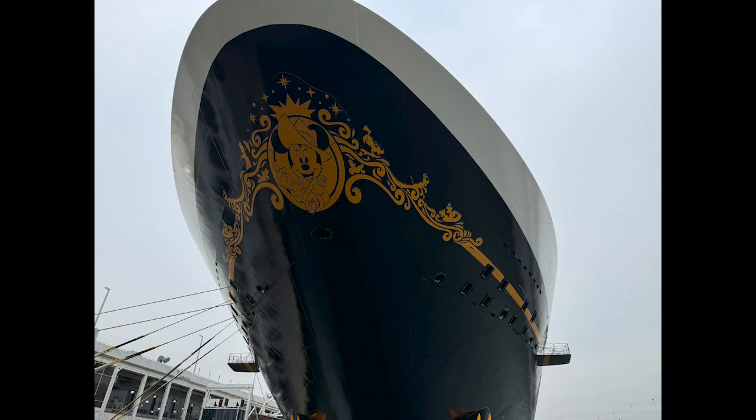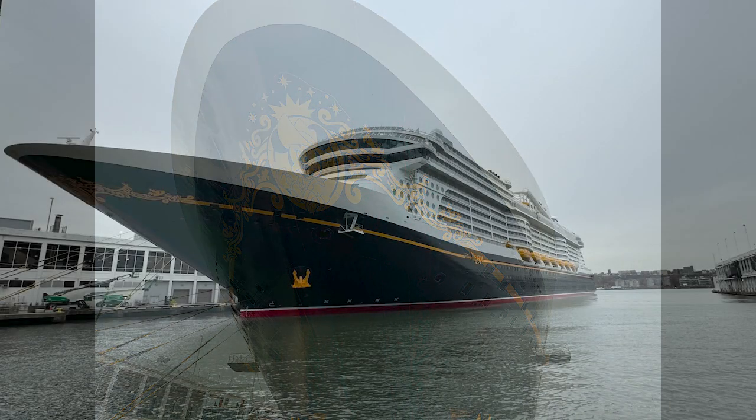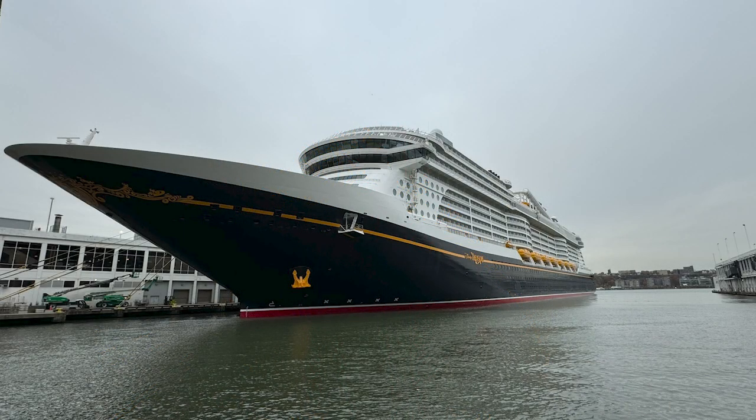Let's talk a little bit about the ship. First of all, the stats. How many guests can be on the ship? Roughly 4,000 total. Wow. Yeah. And how big is it? It's 144,000 tons and about 341 meters. Fantastic. Amazing. Now, as an Imagineer, what did you work on?